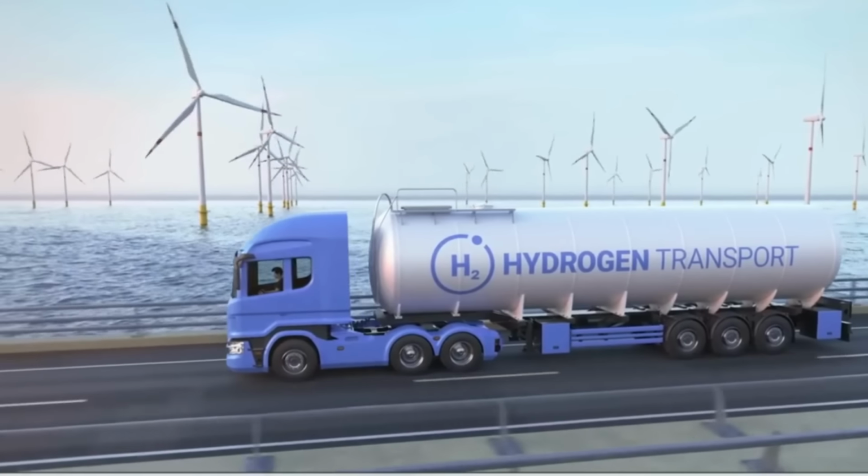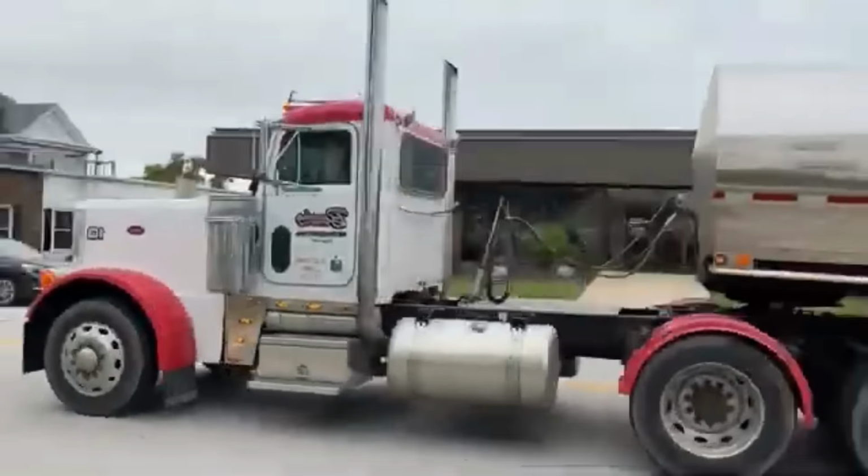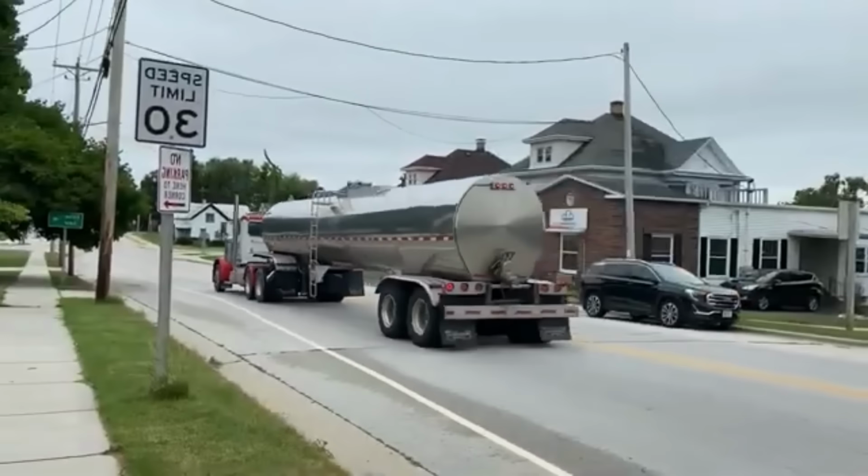This shape is not new. It wasn't invented for trucks or for factories or even for the industrial age. The story goes back much further than you'd expect.